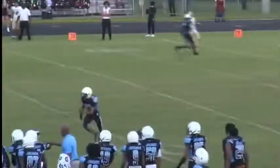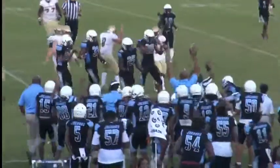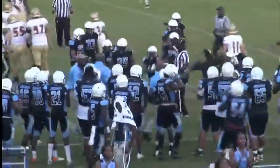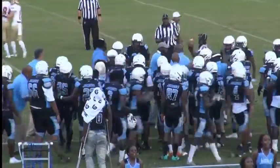Quarterback rolls out to pass Scott. And that's a foul in the scramble for it. And we have a turnover. First and 10, Jaguars. Let's make some noise, Jaguar fans.